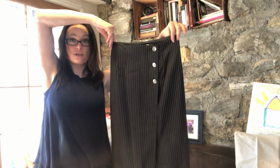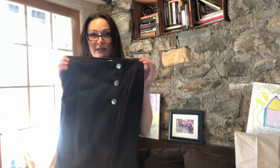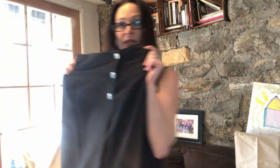All right, this is just a basic skirt, but it is from the 90s. It's a pencil skirt from Star & Company. I will actually put this in as vintage. I won't put the brand in the tagging. There you go. It's just a pinstripe basic. It's really cute though. It's a wrap skirt, if you can see the stripes. Okay.